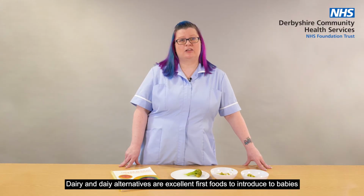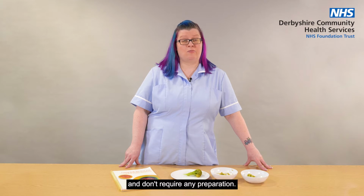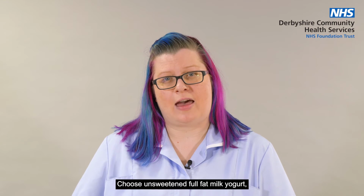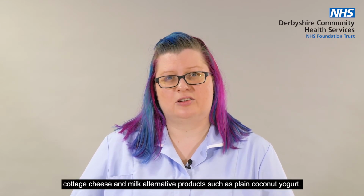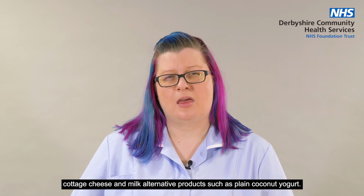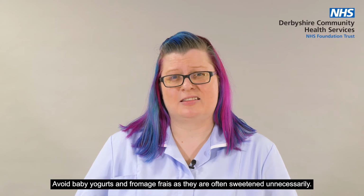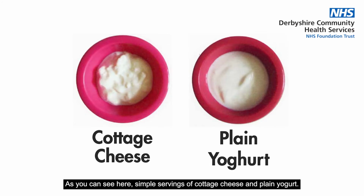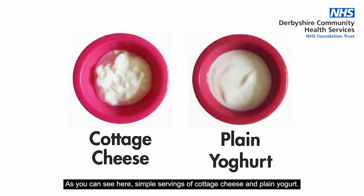Dairy and dairy alternatives are excellent first foods to introduce to babies at around 6 months of age, as they can also be mixed with other tastes and textures and don't require any preparation. Choose unsweetened, full-fat milk yogurt, cottage cheese and milk alternative products such as plain coconut yogurt. Avoid baby yogurts and fromage frais as they are often sweetened unnecessarily. As you can see here, simple servings of cottage cheese and plain yogurt.